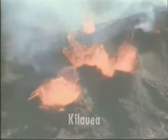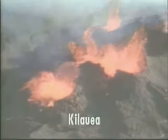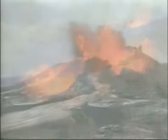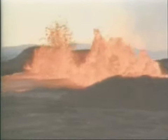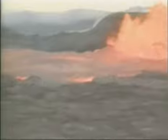On Hawaii's volcano Kilauea, new rock is being formed. This red-hot lava is rock in liquid form. Hawaiian legend says it is Pele, the fire goddess, who throws the hot lava down the mountain. But scientists explain it another way.